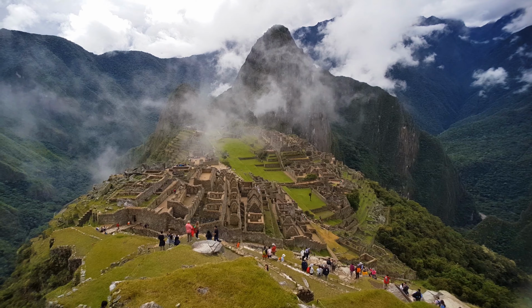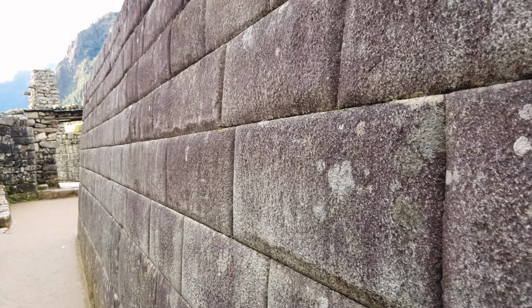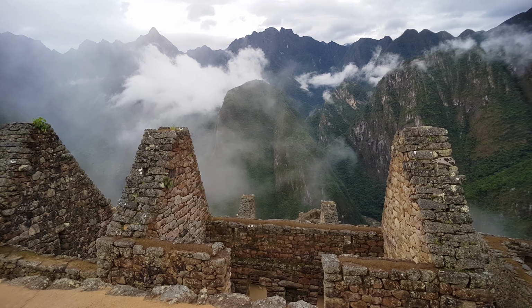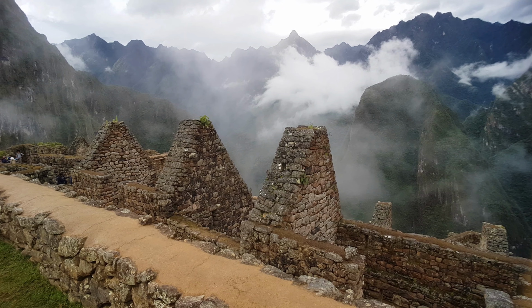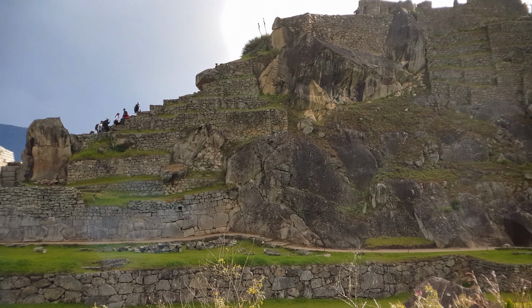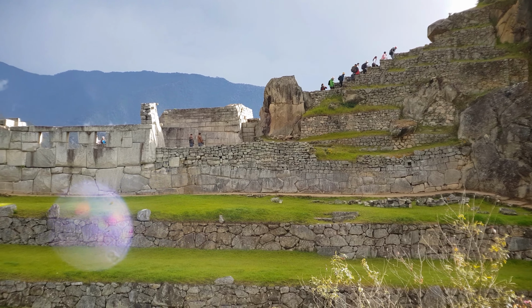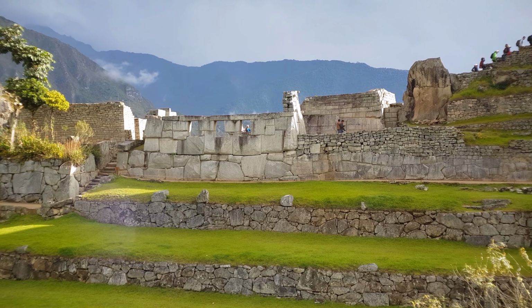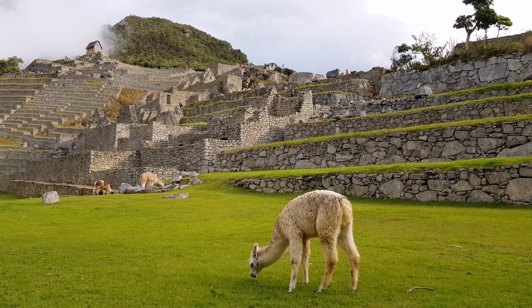It used to have around 500 inhabitants, and from the exceptionally high quality of the stonework, we can tell that they were from the upper class, such as priests, politicians, and royal family. It is uncertain when the site was abandoned, since it was never discovered by the Spaniards. Even though locals always knew about its existence, it only came to international fame after it was discovered by the American historian Hiram Bingham in 1911, and subsequently freed from the vegetation.